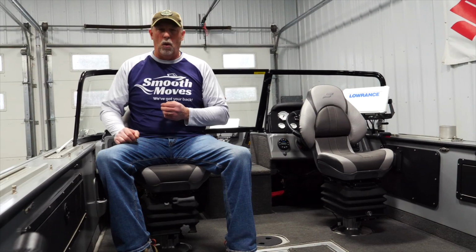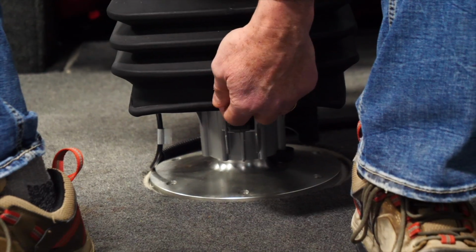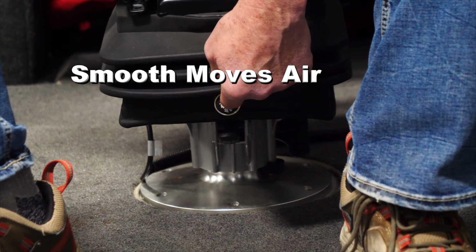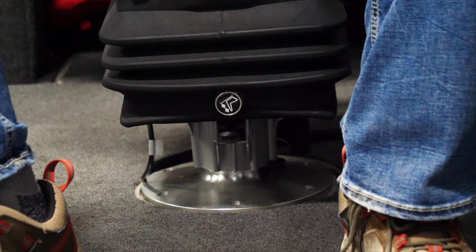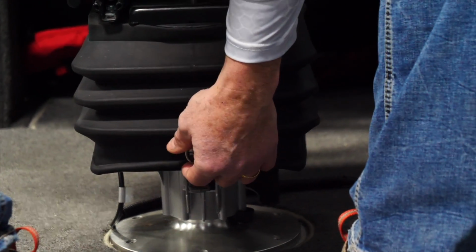Well, what about the other model? What about the Air? If I hop across over here, the Air, we typically mount on the driver's side. The reason we do that is because the Air can be adjusted very quickly on the fly. When I'm running down the lake and I need to increase the spring tension a little bit because I'm running into rougher water than I started in at the beginning of the day, I can do it very simply with a lever down here. All I have to do is pull out a lever to let air out or push in, and you can hear it actuating to put more air in. So in a split second, I can have my hand on the wheel and still adjust the Smooth Move very, very quickly. And because most boats have power on the driver's side, no problem putting power to this seat.